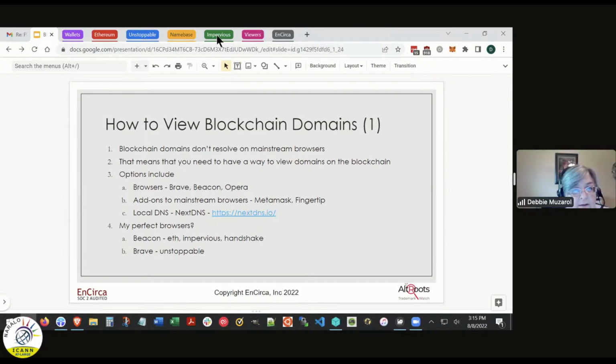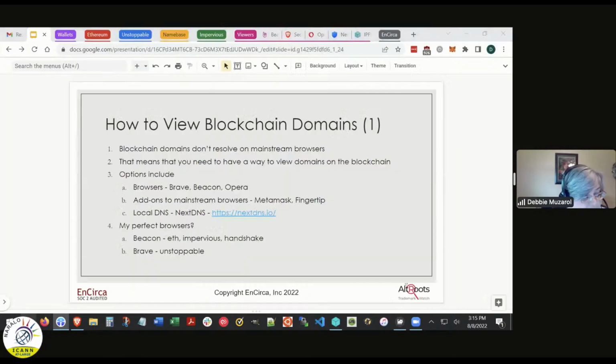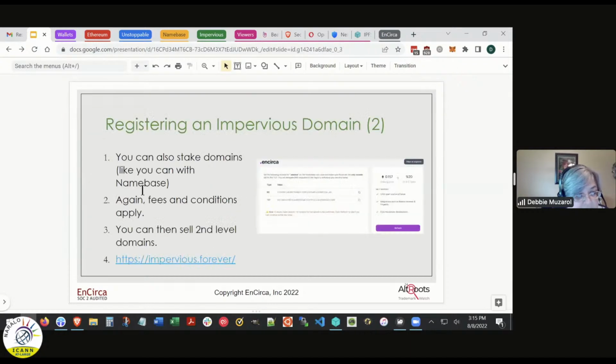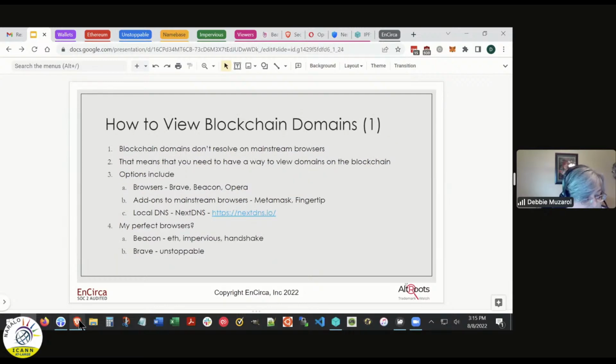Right. Okay. So once you've bought your domain, how do you look at it? We've been going over and over the options that we can use. Like Tom says, the best one I use is Beacon, because it will support 3 out of the 4 that we support: ETH, Handshake, and Impervious. The only one it does not support is Unstoppable. In order to look at Unstoppable, Brave supports Unstoppable.